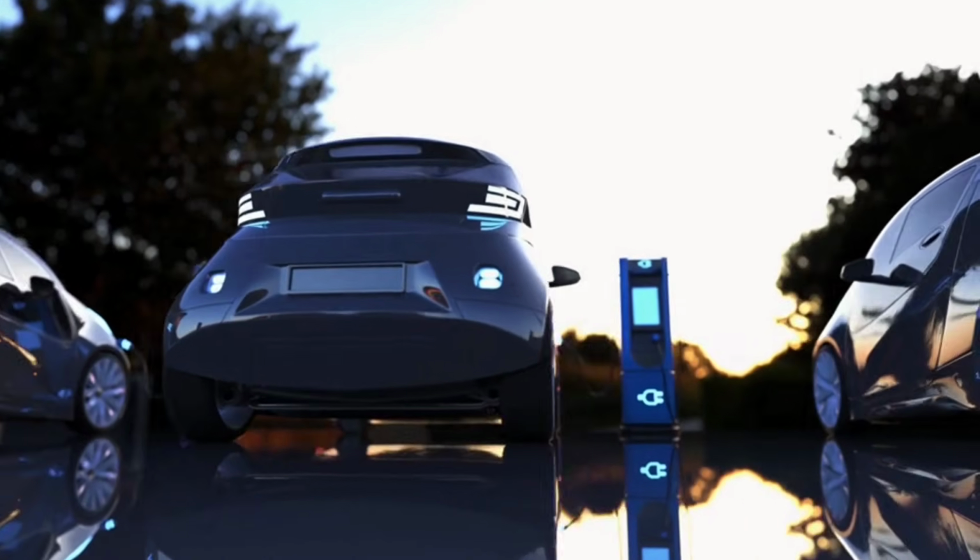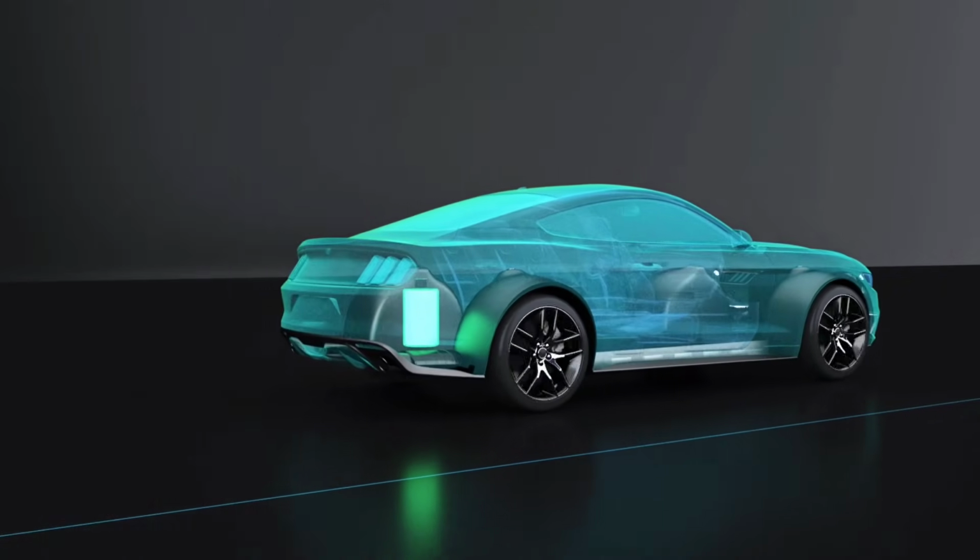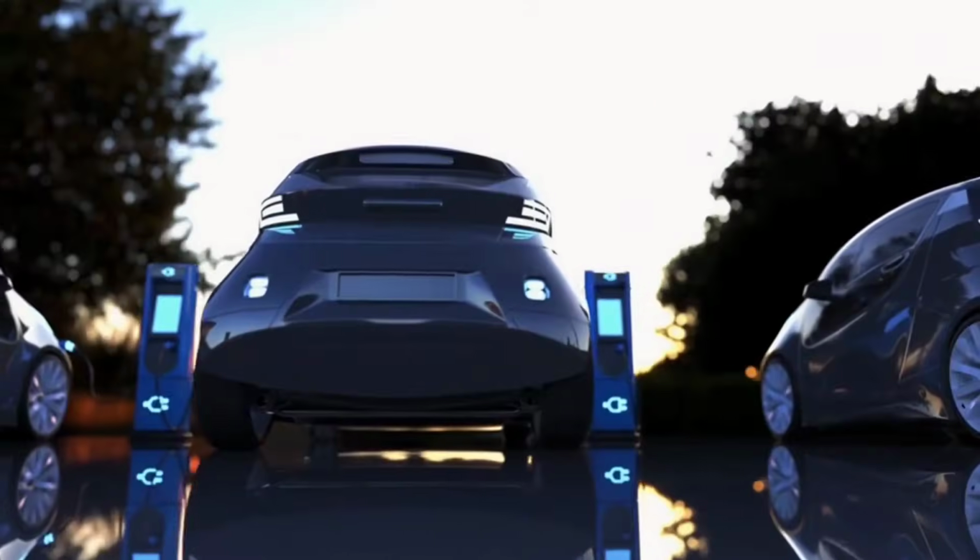So, what do you think? Will Zeekr's ultra-fast charging revolutionize the EV industry, or will Tesla and other competitors catch up?